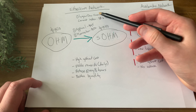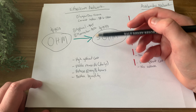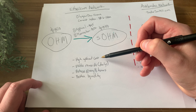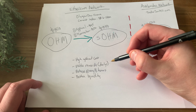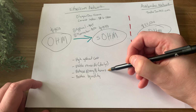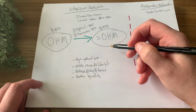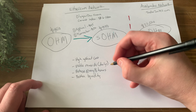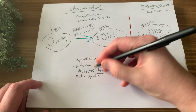So with Olympus Dao, OHM and sOHM, these are the two that I'm going to be focusing on today. With this method, you're going to have a high upfront cost. However, you will be able to see daily rewards in your account. Every 8 hours, a rebase happens, and every 8 hours you get a certain number of rewards in your account. You will be able to visually see that every day. Your balance will go up every 8 hours, okay?